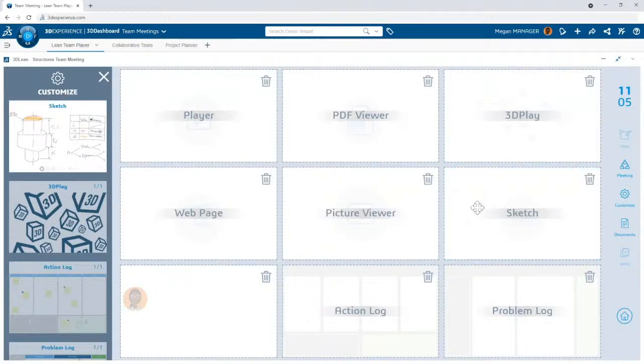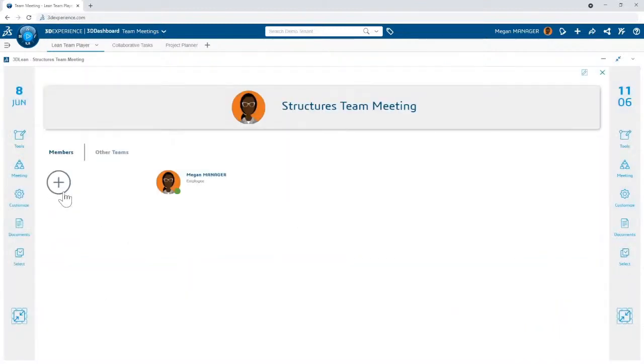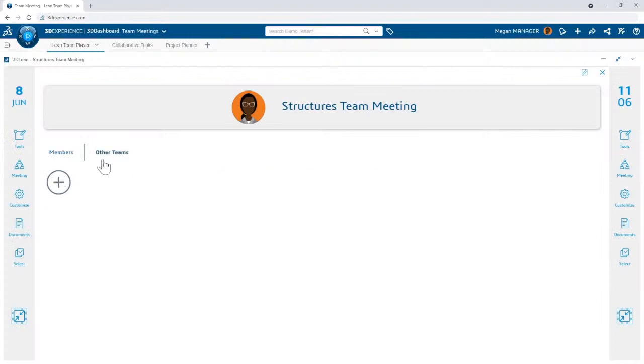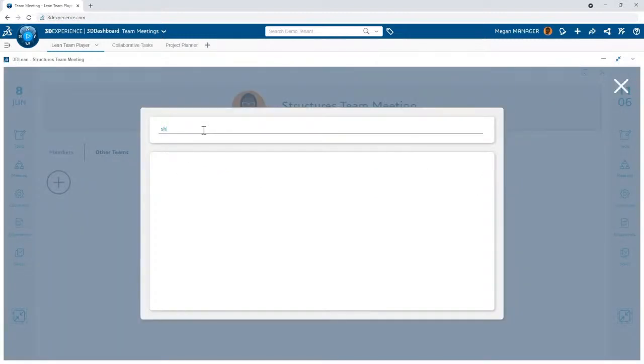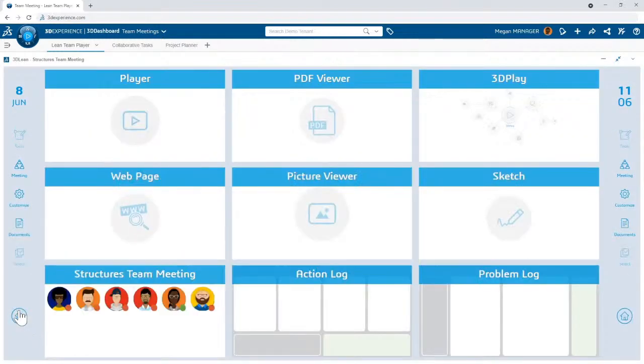So we're going to look in the demo about how we use each of these. And maybe I'll show you a little bit more about how we can customize each of these, because now Megan is going to set up some of the specific content in each of these widgets so she can have the meeting. First of all, define who can see the board. And since these folks are already on the platform, I've already given them access to the Lean Team Player role. I can add that. I can even link to other boards, like Sam, who's using it on the shop floor for his quality team. We can link to his board and actually cascade notes and actions over to him.